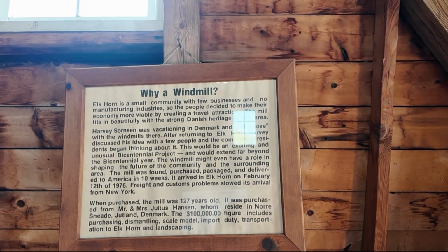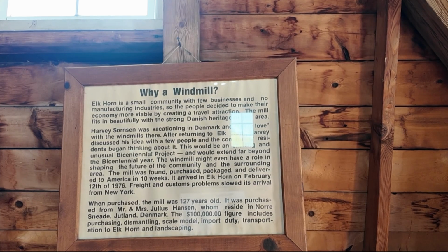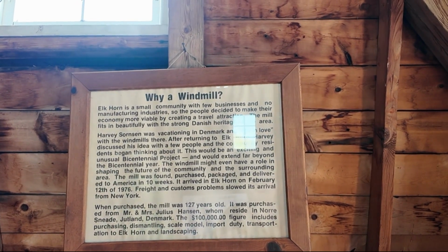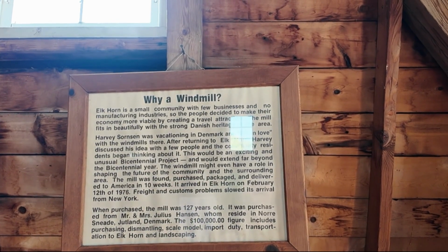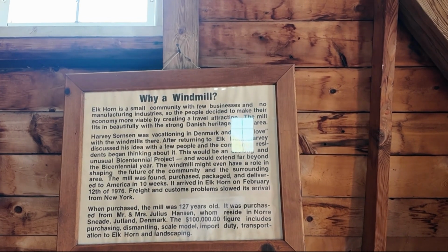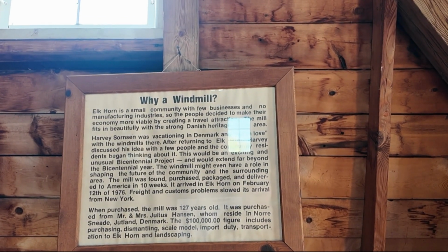The mill was found, purchased, packaged and delivered to America in 10 weeks. It arrived in Elkhorn on February 12, 1976. Freight and customs problems slowed its arrival from New York. When purchased, the mill was 127 years old.